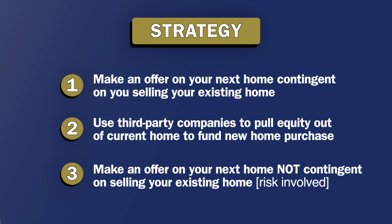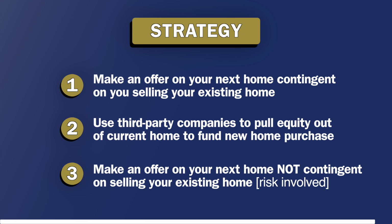And a quick review. Number 1, make an offer contingent on your home selling. It's the toughest way to get an offer accepted, but it is an option. Number 2, use a third-party equity company that will allow you to pull equity out of your home early. And number 3, just take the risk, purchase it with a non-contingency of the sale of your home, and just hope everything works out.